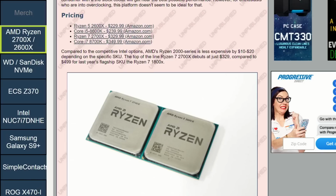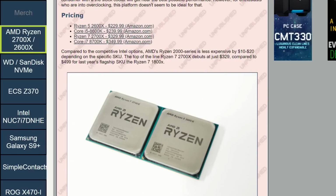Go ahead. So, I know you haven't gotten into this yet, but the thing that just strikes me the most is what the original 1800X was released at: $499. Yeah, $499. It's $170 cheaper. I mean, it's impressive, right? A year ago, $499. Now you're getting better performance for $329. Yeah, it's about 10% better performance.